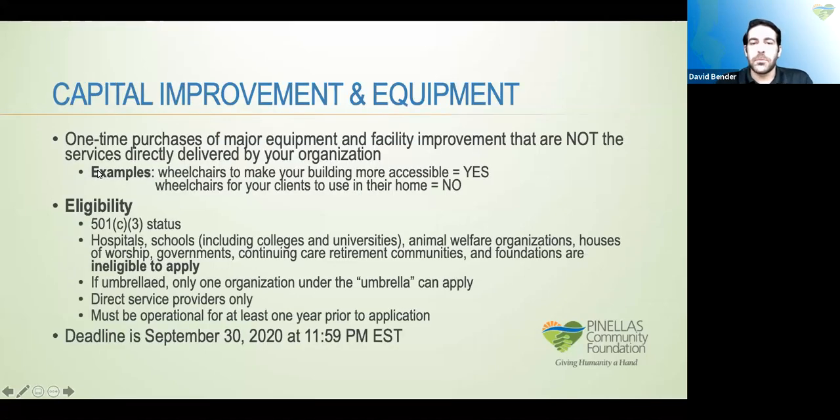So our capital improvement and equipment grants are up to $20,000. They cover one-time purchases of major equipment and facility improvement. So these are not program costs. They're not service delivery costs, but rather the equipment and stuff that helps you deliver the services. So if you need wheelchairs to make your building more accessible, that's a capital improvement cost. If you are an organization that provides wheelchairs for clients to use in their homes, that's a service cost, and that wouldn't be considered eligible for this grant.